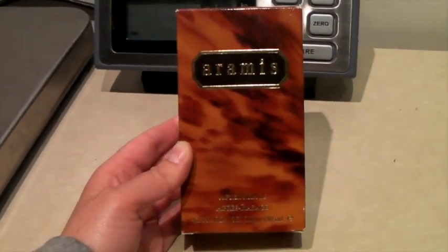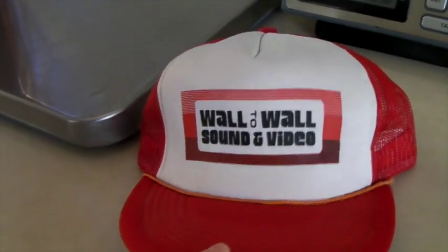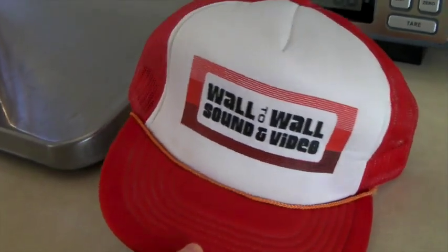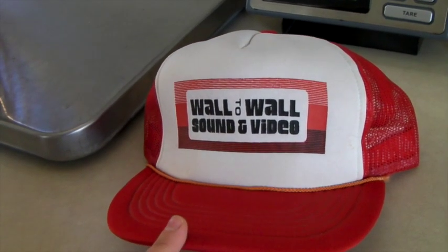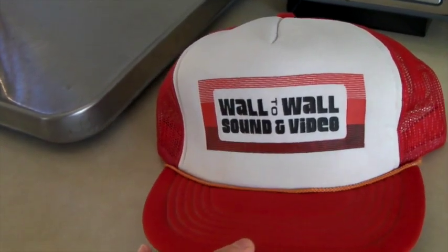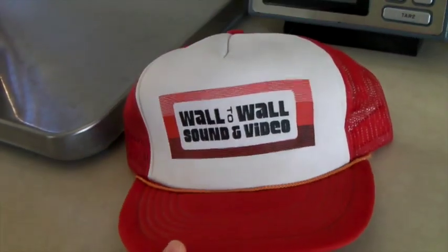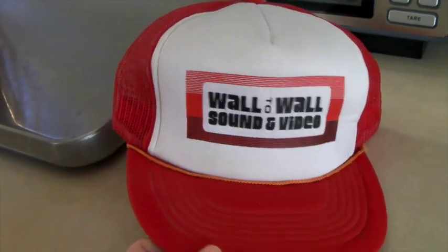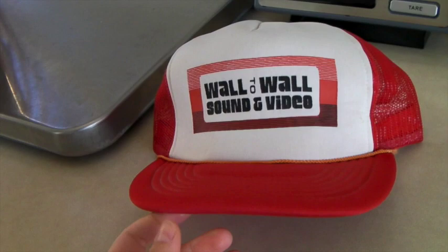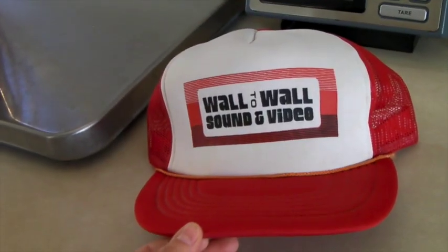So I'm happy. This is a trucker hat from the 80s. Wall-to-wall sound and video was a store. I never heard of it before, but I love the logo. I love that it's on a trucker hat. I have had this for a while, maybe 2 years. I'm surprised it hadn't sold before now, but it did finally sell for $20 to someone in Hollywood.